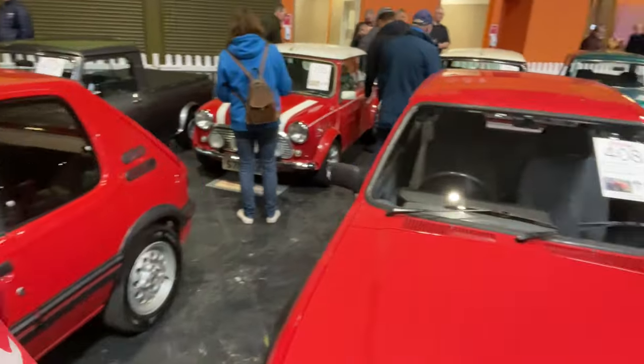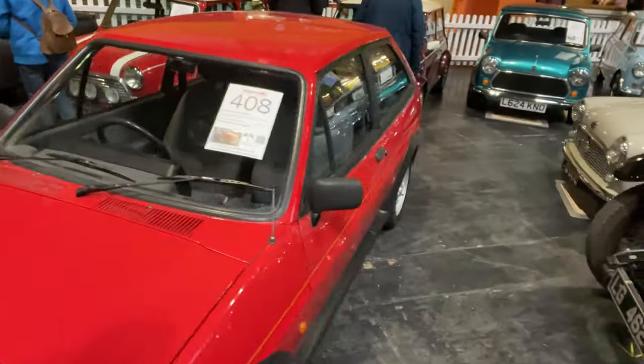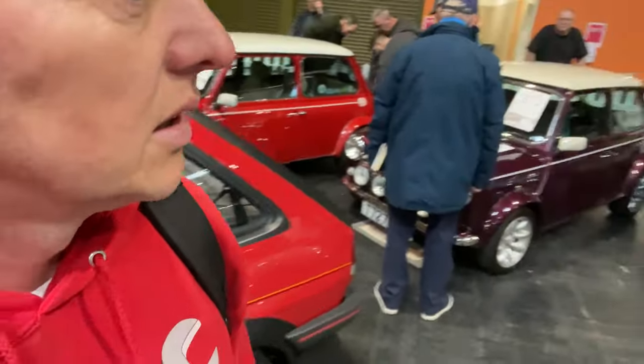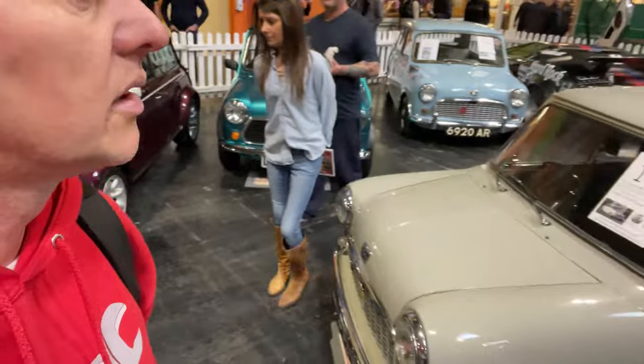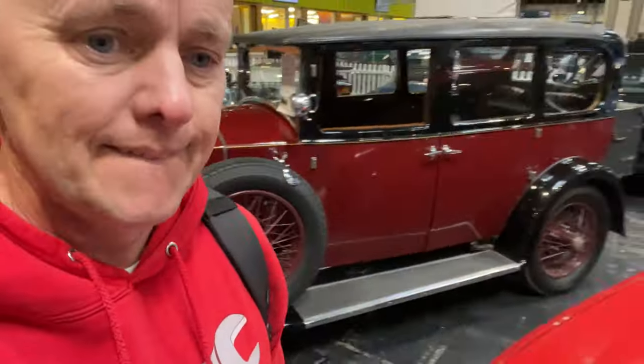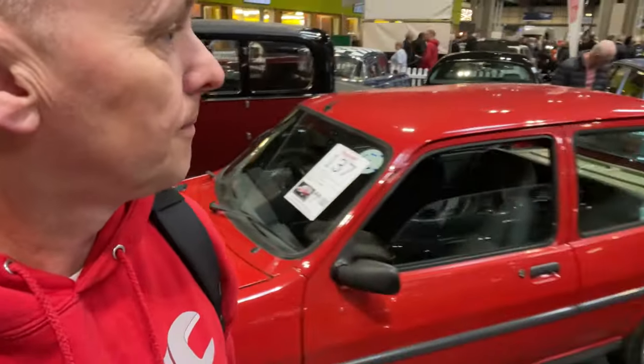Got loads of Minis down here. No Cooper S's though, so I'm going to stay away. I don't like my Cooper S. Lambo in the corner. I don't want that, do I? Not with all our speed humps.